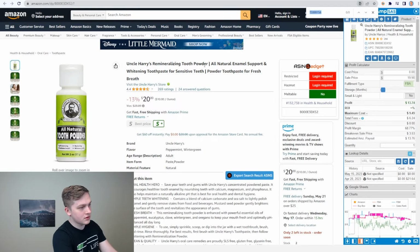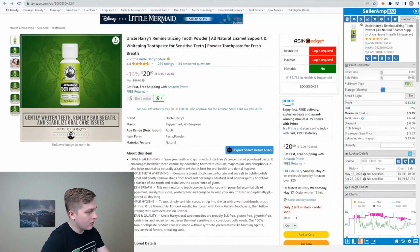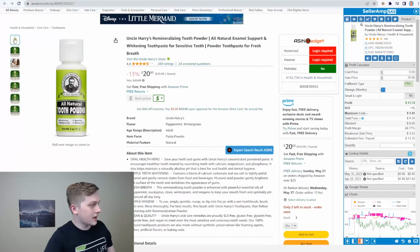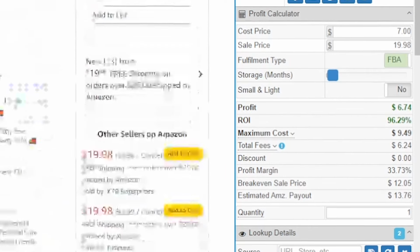We have the word original here anywhere. All right, I don't see that word original anywhere, but I'm going to assume it is the original. All natural tooth powder. So, either way, it looks like we can buy this for $7. You can dive a little deeper to make sure that it's the specific variation, but it looks like $7, we can get almost 100% return on your investment.